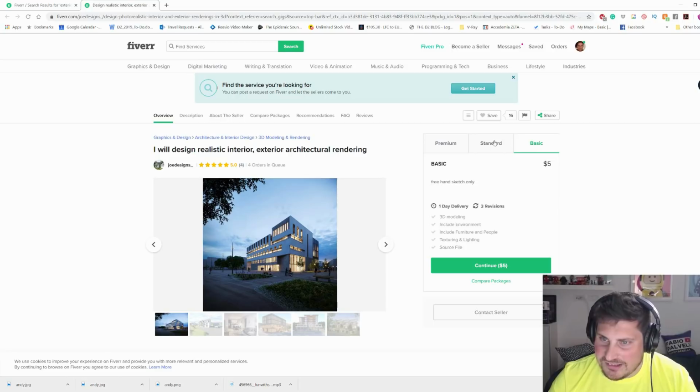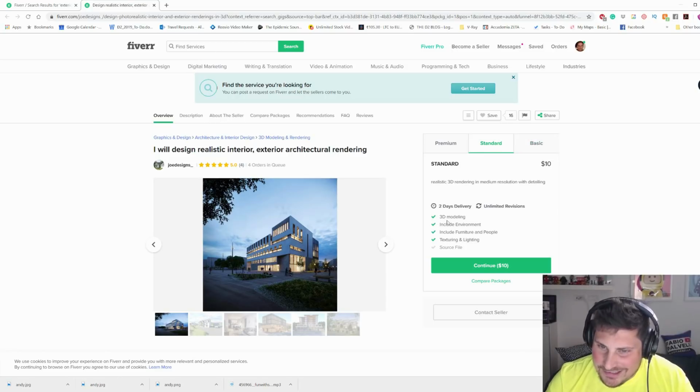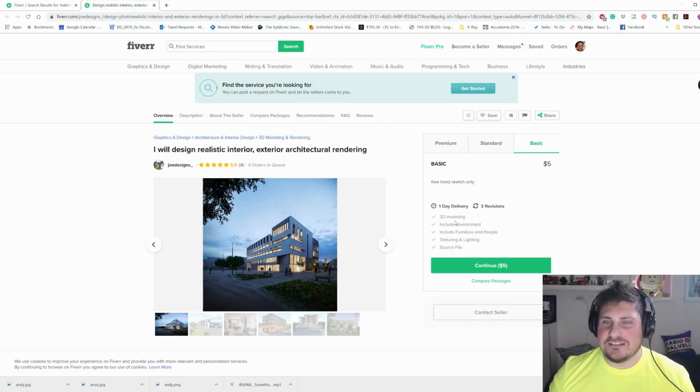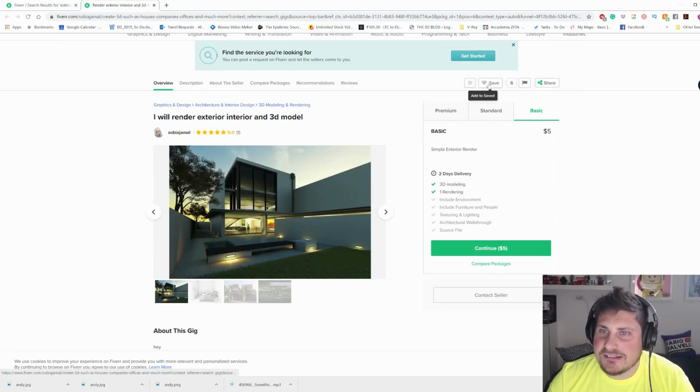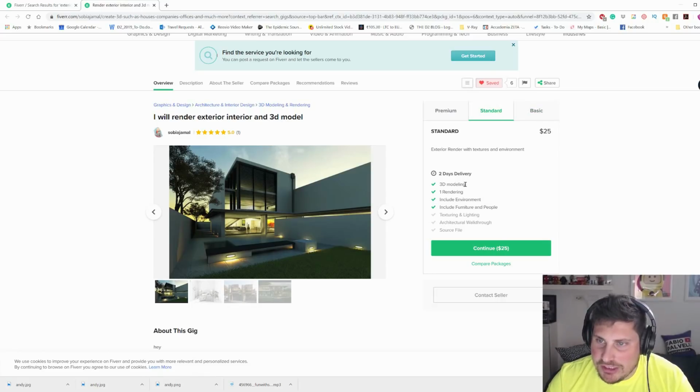Okay, and then there is the standard. The standard includes 3D modeling, environments, furniture, texturing, but the basic doesn't include anything. What are you guys selling here? 1-day delivery for what? Oh, freehand sketch only. I'm sorry, my bad. I did not read. So this one includes 3D modeling and 1 rendering, 2 days delivery. I like this. Can I save it into my favorite?